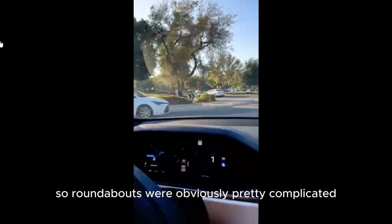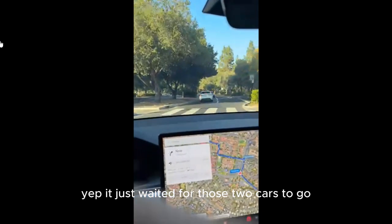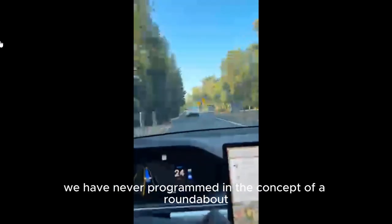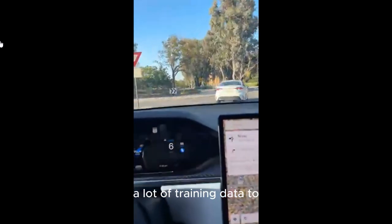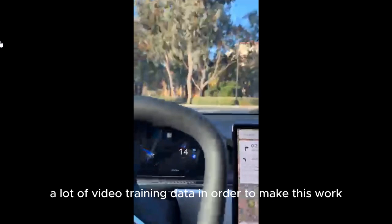So here we are at a roundabout. Roundabouts are obviously pretty complicated. It waited for those two cars to go and then did the turn. Again, I'm being somewhat repetitive about this, but we have never programmed in the concept of a roundabout. We just showed a whole bunch of videos of roundabouts. So a big fleet helps. You definitely need a lot of video training data in order to make this work.